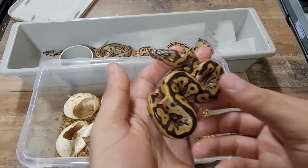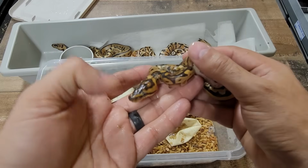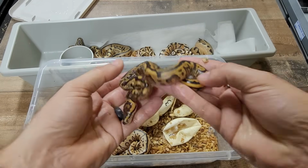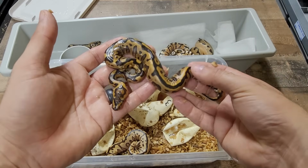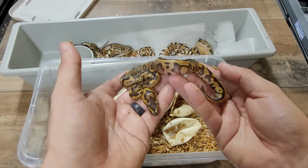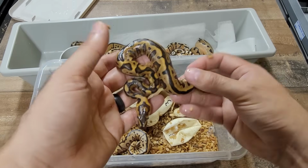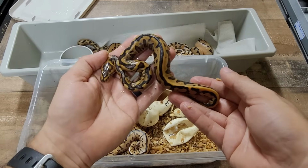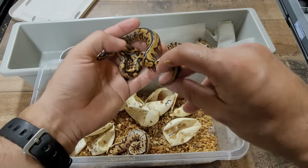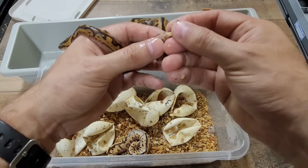Look at this baby here. Oh, this one is not a clown either. I missed that. So this is not a clown. Leopard and special. Leopard and special. No inchy. I think that's just leopard special. Het clown. I'm not thinking red head. I'm sorry, red stripe.